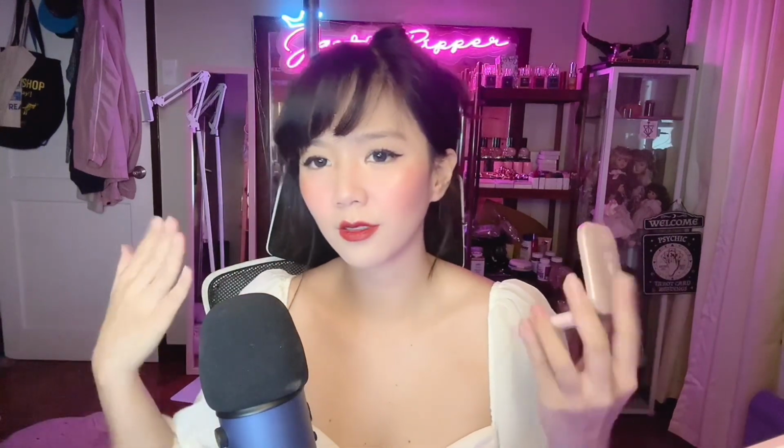So I put in here my cheeks to highlight my cheekbones. I put it on the tip of my nose like that. And then I put it here in my cupid's bow. On the inner corner of my eye as is. There. Really bring out the light on my face. I really like doll looks, so I like a lot of light on my face. So there.